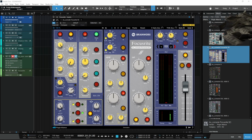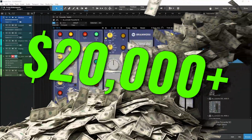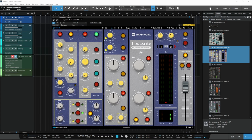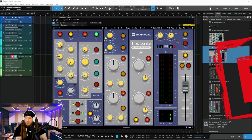Do you have any idea how many thousands of dollars I've spent on plugins over the years? Do you know how many of these that I've paid for over the years? It is just insane that these plugins are now available for free. I don't understand it. I don't see how they're doing it. It is the most epic free plugin bundle that I have personally ever seen.